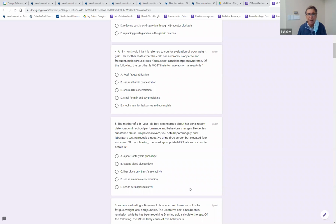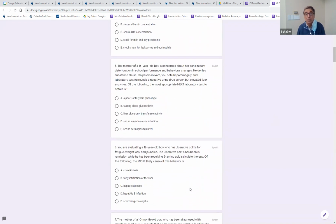Fasting blood glucose, I'm not sure about diabetes. There's nothing that goes there. Alpha-1 antitrypsin, okay. You could have liver disease with alpha-1 antitrypsin, but now you've got to get the school performance going, as opposed to, well, you know, he looks jaundiced, or his stomach hurts or something like that. So going through all this, the answer is ceruloplasmin.